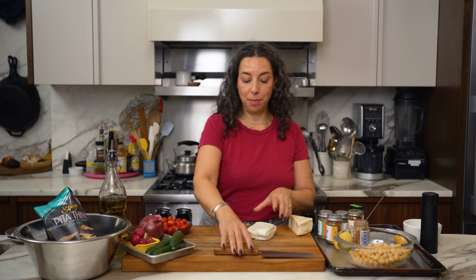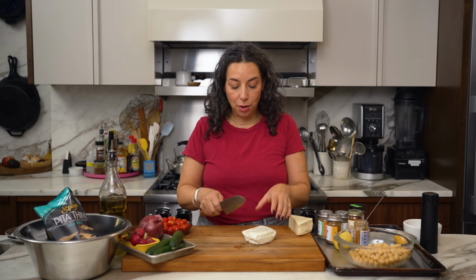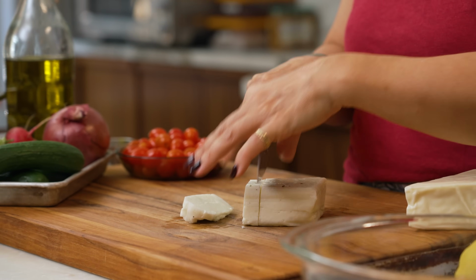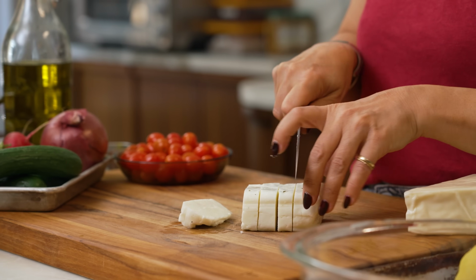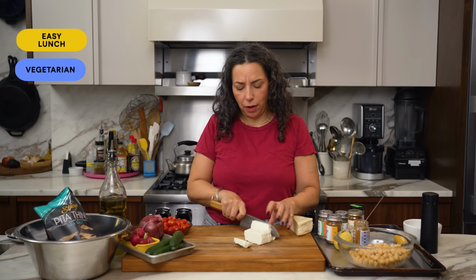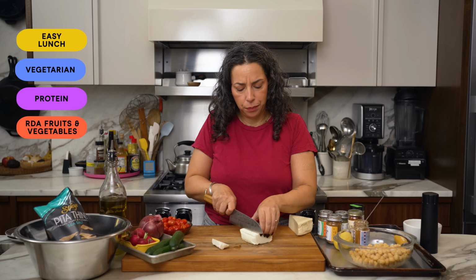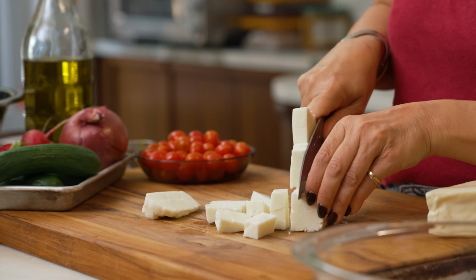I had some self-hate when I realized that I was making a sheet pan dinner, but then I was like, wait, but why? Why are we hating on a sheet pan dinner that is really, really good, and then also can be reheated the next day for a really easy lunch, and is vegetarian, and has a lot of protein, and has your RDA of fruits and vegetables. I mean, it's a slam dunk, whatever you want to call it.